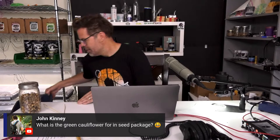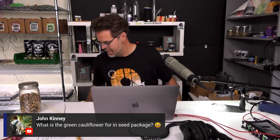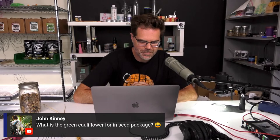What is the green cauliflower for in the seed package? Well, that's for doing whatever you would like to do if you had some green cauliflower seeds, such as crazy things like planting them, growing them and eating them. That is what I would personally do with those green cauliflower seeds. What you do with them is up to you.